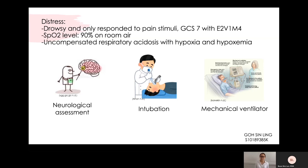If GCS decreases, we need to assess ABCD and start correcting it. So what is ABCD? A stands for airway, B is breathing, C is circulation, and D is for disabilities. According to the ATLS, Advanced Trauma Life Support, patients with GCS scores of 8 or less require prompt intubation.